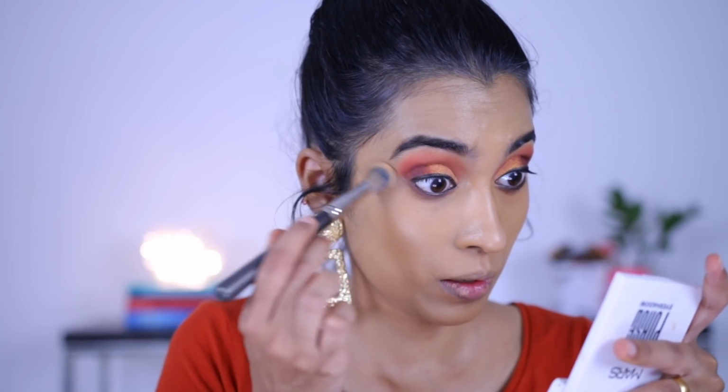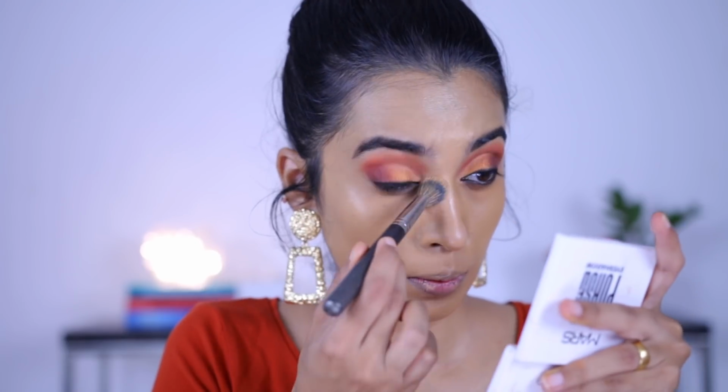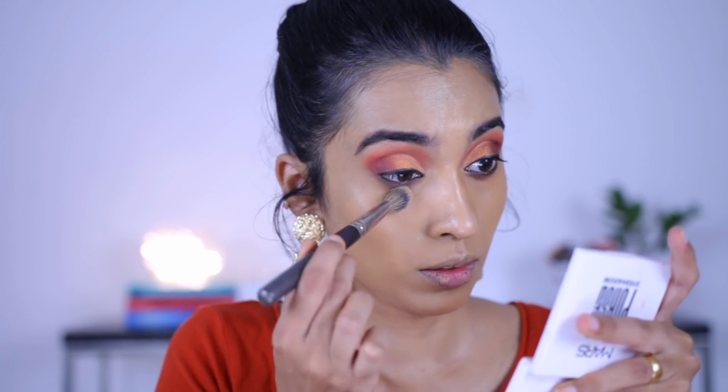And then a loose powder I want to talk to you guys about. This is the Inside Cosmetics Flawless Matte Finish HD Finishing Loose Powder. This one is for 125 rupees. This is in the shade Translucent. It is a whitish powder, and if you use too much of this, it might look like it's adding a white cast underneath your eyes.